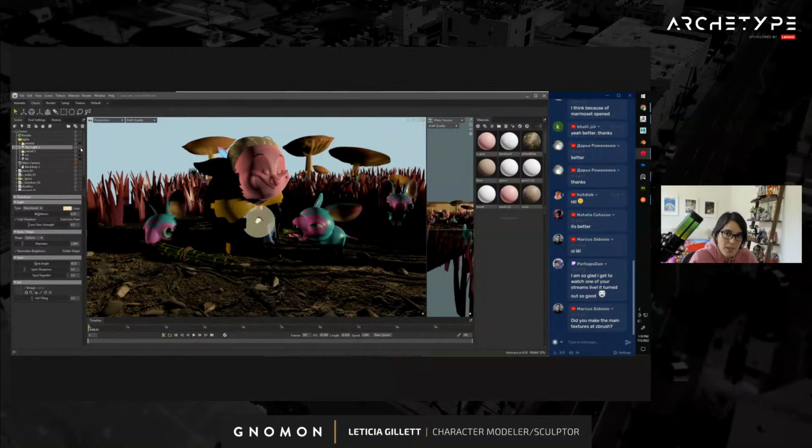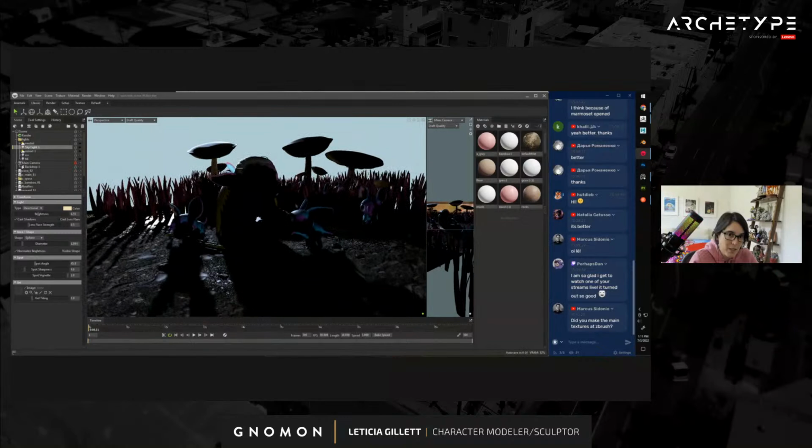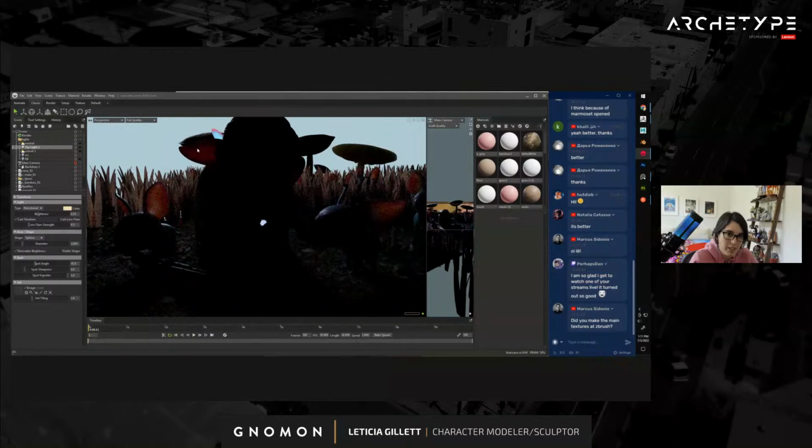I also have a backlight, just to emphasize the skin shader on the character. If I turn on the full quality here, you can see. Let me wait for it to render so my mic doesn't get cut. All right, I think it should get better now. You can see here that a backlight is going to help make their ears pop, right? The skin shader is going to pop a bit more, as you can see. So that's why I added an SSS light.